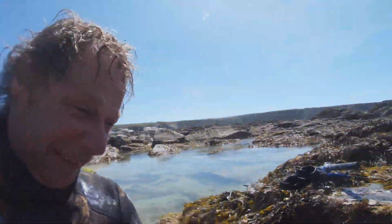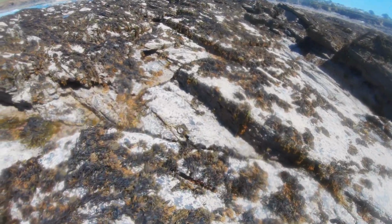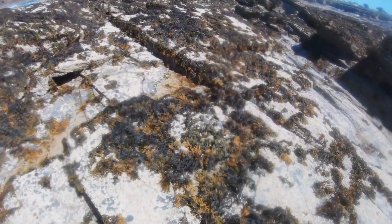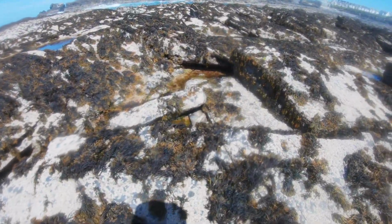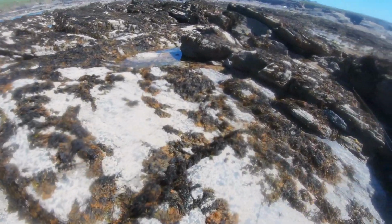Brilliant, so happy. Yeah, we might just go fishing in a sec, seeing as we've got the lobster. Going to have a look for some new holes for half an hour and then we're going to get the rods out.